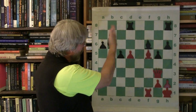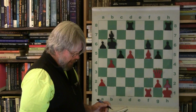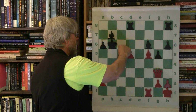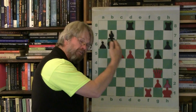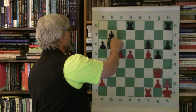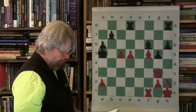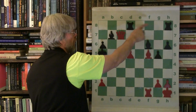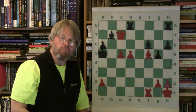So he's slowly forcing him out into the open. And from here, B takes C5. Check. You notice how systematically he is checking the king and bringing the king further out and further out and further out. And now queen comes up to C7, forking the rook, which is safe, and the king. And it was at this point that black resigned.